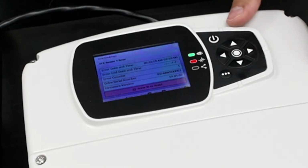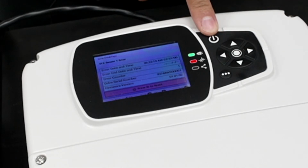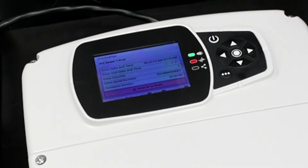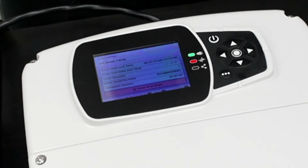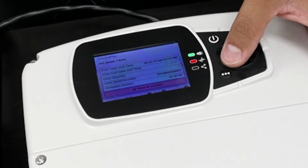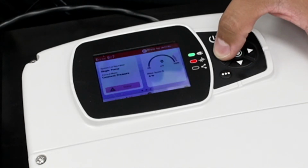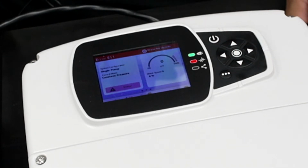And then if there was something that you think you corrected or you wanted to clear it, you would hold the power button for 3 seconds to reset the error. It actually won't do it for this one because the transducer one's a self-resetting one. It's only going to fix itself once the problem is resolved. I can't actually reset it on this one to show you. So back to the home page.